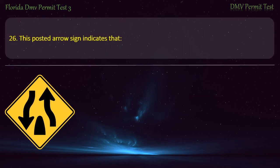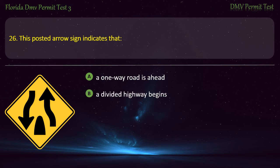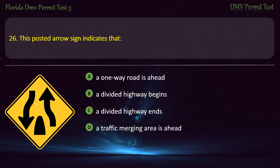Question 26. This posted arrow sign indicates that a one-way road is ahead. A divided highway begins. A divided highway ends. A traffic merging area is ahead. Answer. A divided highway ends.